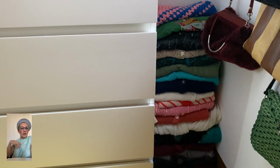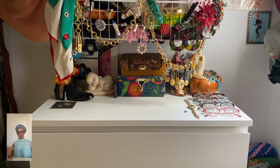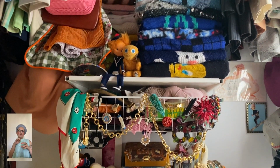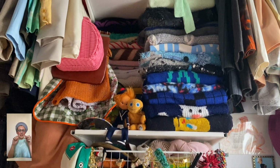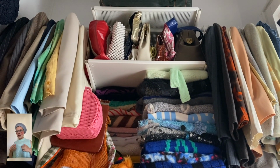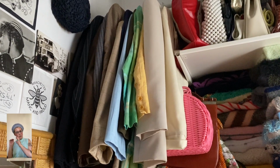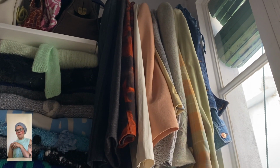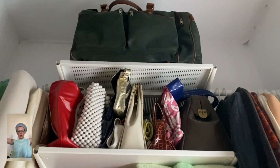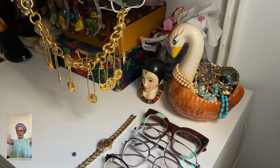Hats and bags all hanging wherever they can, jumpers tucked down the side, and then on the top of my chest of drawers is where I should put most of my jewellery and things that are little and easy to get lost. We've got jumpers, we've got bags. On one side, I've got my suits, and on the other side, I've got my more formal blazers. And Mez came up with a really genius way to hang them, which was using a curtain pole balanced on the top and tied on, and each side hangs over a little bit.